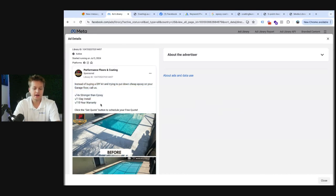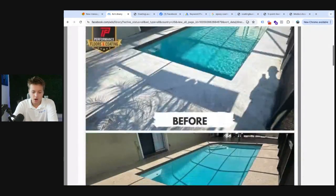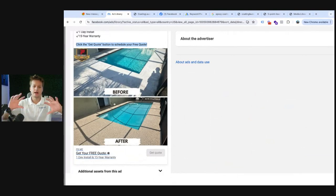Now you can see here you have different, I would call these selling points. Like, what are the selling points? Why would people want to shop with you, right? And what you see there is the warranty. Typically, you'll see what kind of day install it is, and also you'll see different value propositions. Like, why should you shop with Performance Floors? Well, it's stronger than epoxy, right? And then you have your call to action, which is get a free quote, schedule your free quote. And then obviously, the creative here, you've got a before and after of a pool deck. So you're showing the transformation of what a customer potentially can get. And then you have your call to action, which is get a free quote, 1-day install, and 15-year warranty. And that's the description, 1-day install and 15-year warranty.